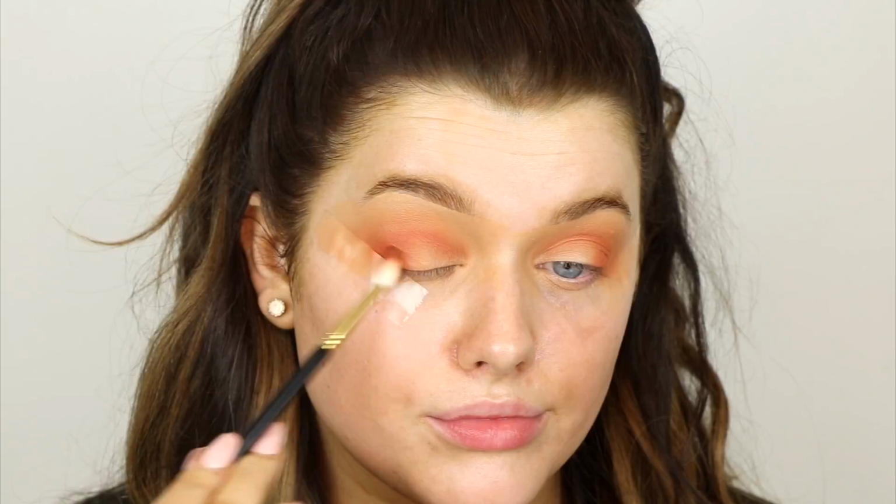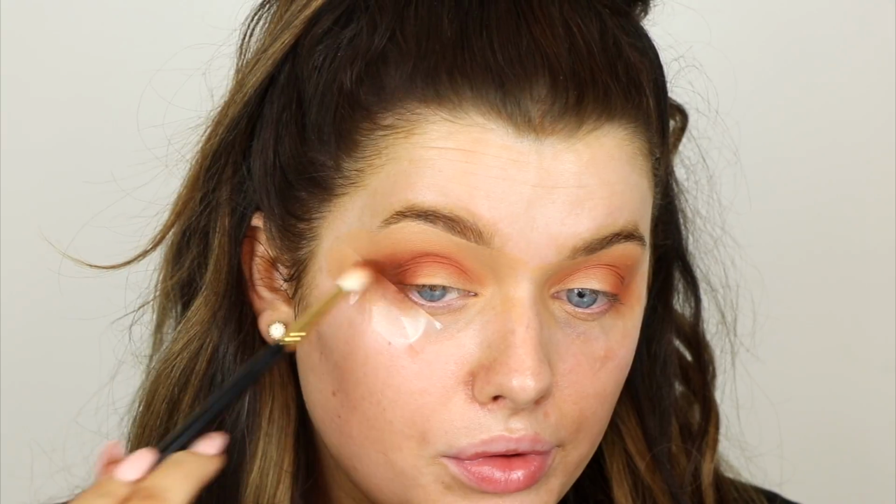So just deepening the crease, buffing them all back and forth. You guys know the drill. This is like a second language to us now, come on. Okay, now all the crease colours are done.